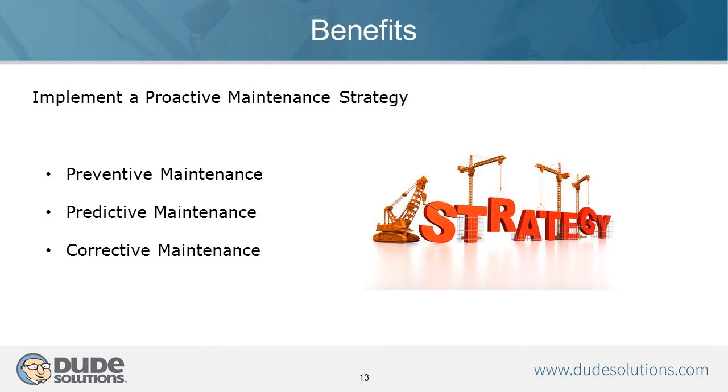So what is a proactive maintenance strategy? Again, it's moving from being what I would call breakdown or emergency maintenance, waiting until the equipment fails, it shuts down your production process, and then you react to it. That is a very simple methodology and way to run maintenance operations. It's just not very effective, and it doesn't lead to maximizing overall equipment effectiveness. So the CMMS can help you start to implement preventive maintenance, predictive maintenance, and then as a consequence of doing those, what I will call corrective maintenance.